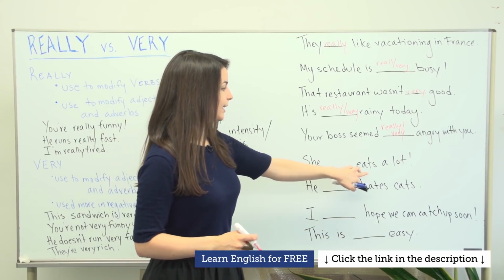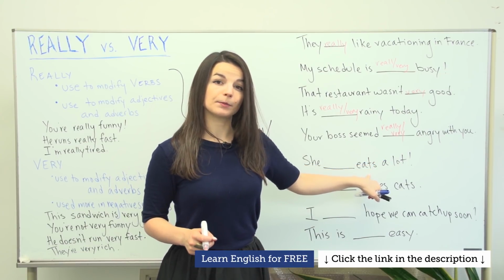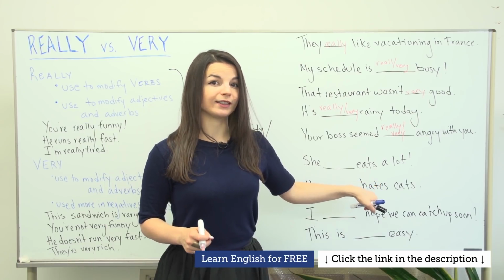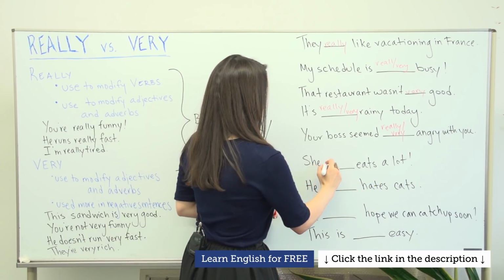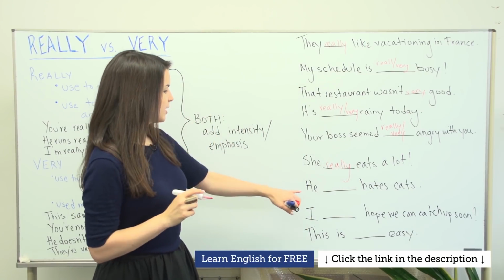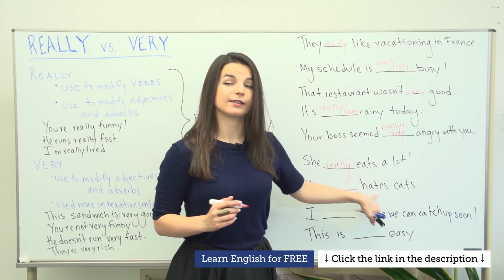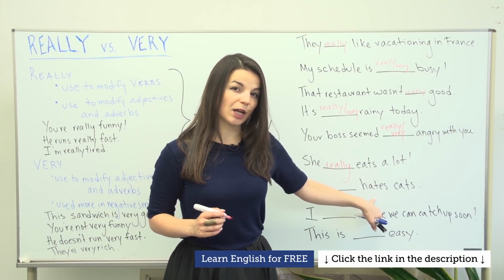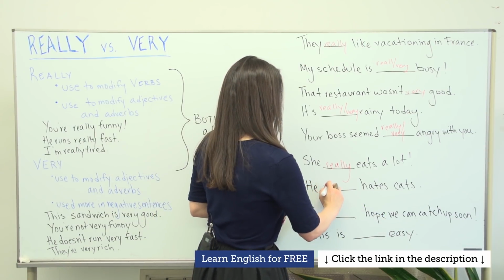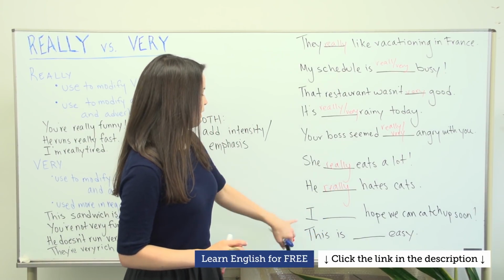She blank eats a lot. Here we have the verb eats. Because it's a verb, we know we can only use really in this situation. So, she really eats a lot is the correct sentence here. Okay, similar, we have he blank hates cats. So, hates is our verb here. Again, the same rule applies. We can only use really with verbs, so really is the correct answer. He really hates cats.